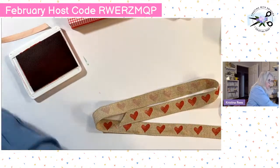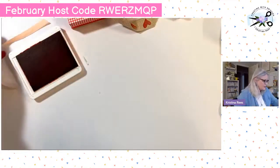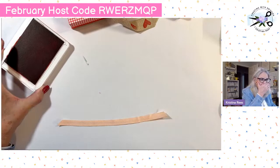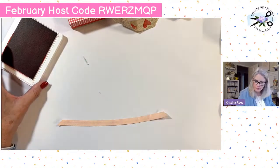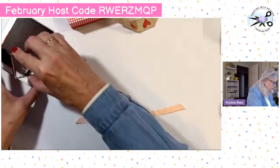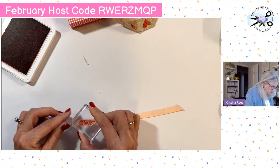Okay, get that all off of there. That's a lot of red ink. Now, for our next piece, this little suede piece. Okay, we are going to take the words, I love you. There it is. And we're just going to stamp across this one with the I love you.